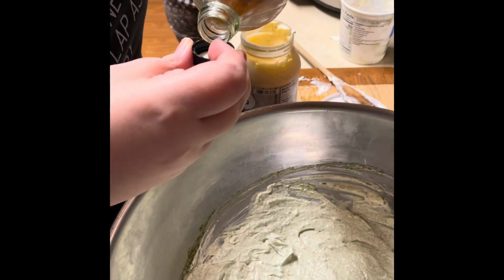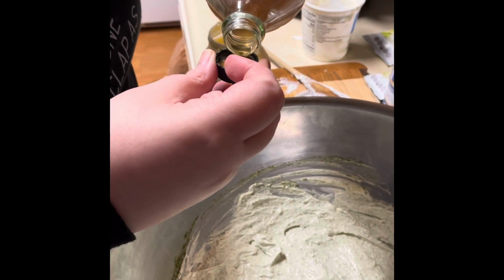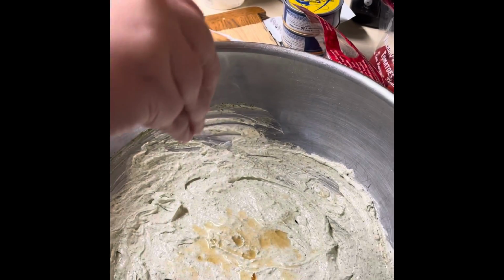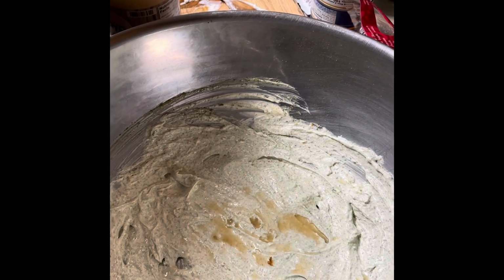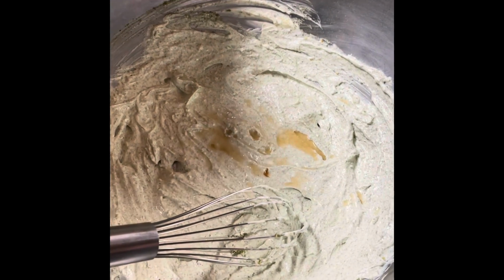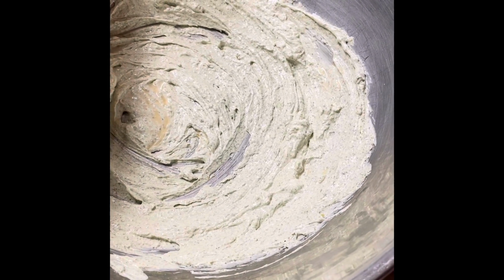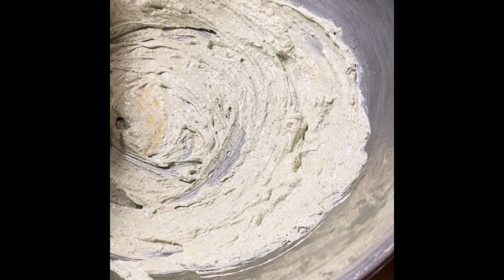I was looking for apple cider vinegar here. I add a splash of apple cider vinegar, especially since I didn't use buttermilk. It kind of pulls all the flavors together. So just get the sauce mix all together. Taste it, make sure it comes together. This was so good, and it did not stray that far from Hidden Valley Ranch in flavor. I was super impressed.